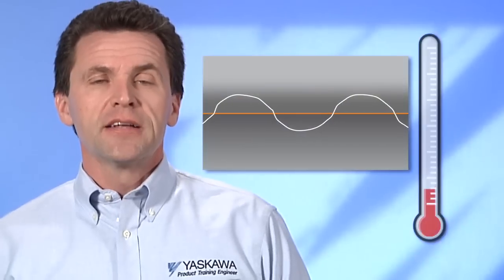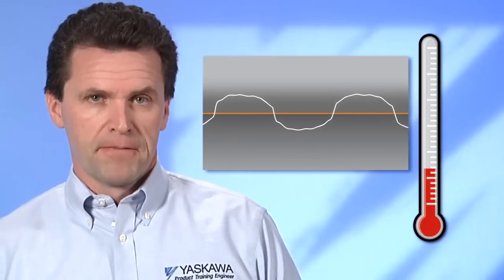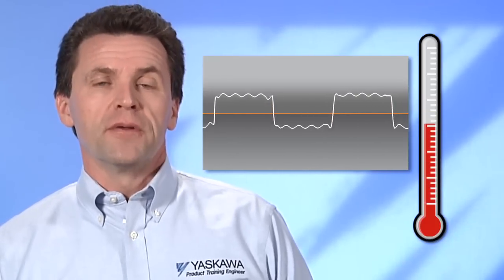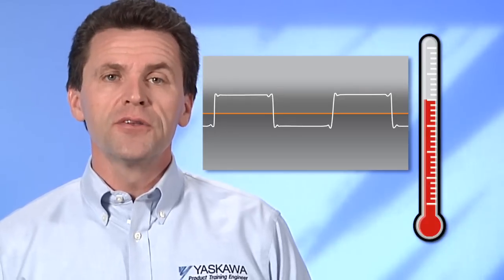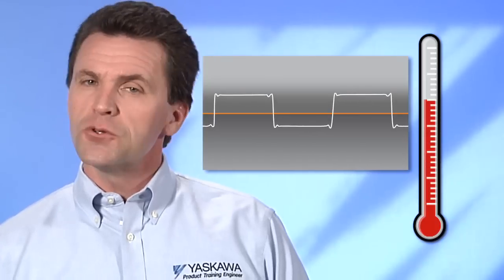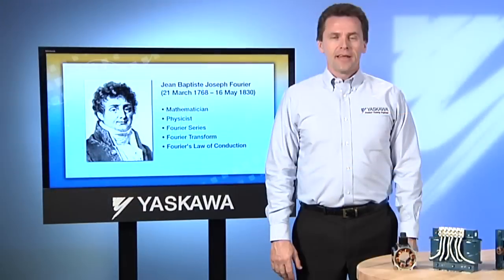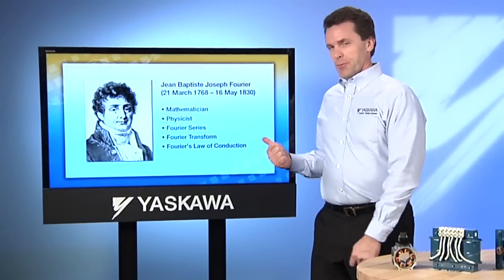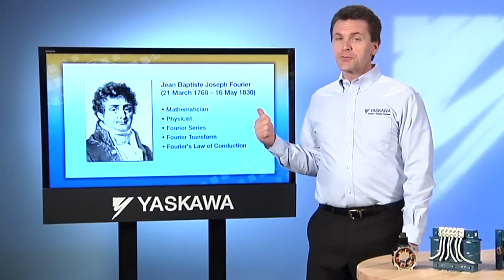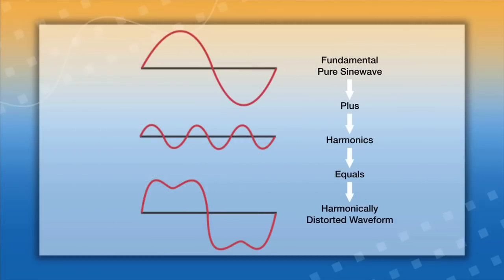As mentioned earlier, a distorted current waveform creates heat in the power delivery equipment. Resolving a nonlinear waveform into its sinusoidal components is called harmonic analysis. Harmonic analysis will estimate the heating effects due to nonlinear currents flowing through circuit breakers and transformers. And that's where this gentleman, Mr. Fourier, enters the picture.